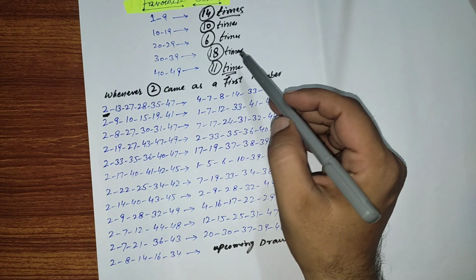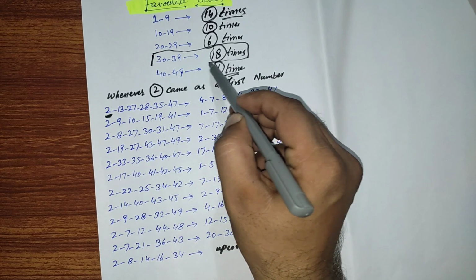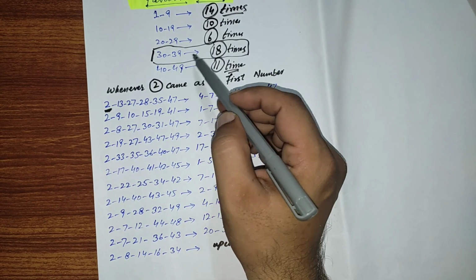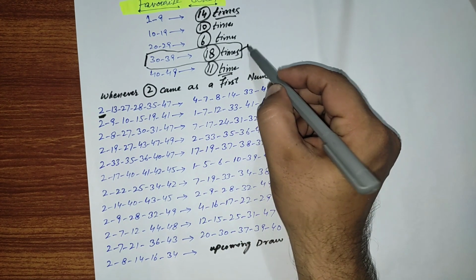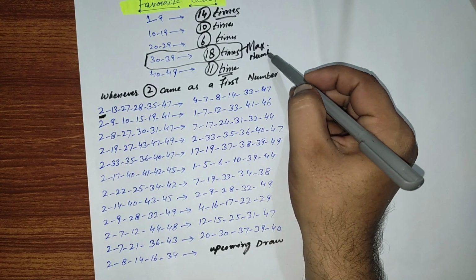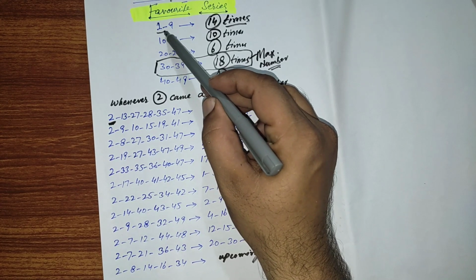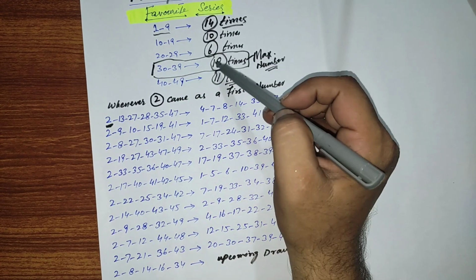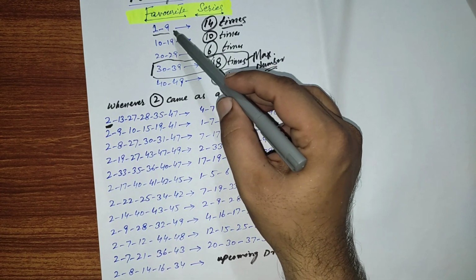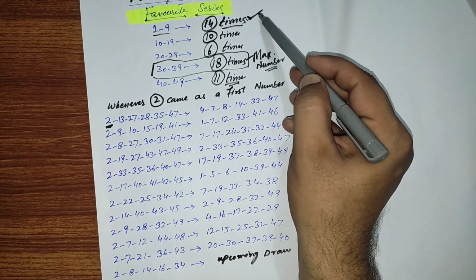See friends, the most favorite series is 30 to 39. You should select your maximum numbers for the upcoming draw from this series if you like. And the second most favorite series is from 1 to 9. The numbers came most after the 3 series. From 1 to 9, numbers came 14 times. You can also select your maximum numbers from 1 to 9.